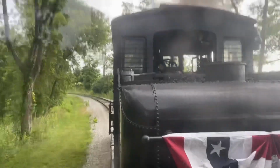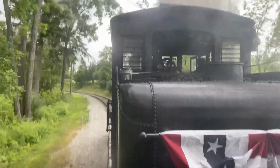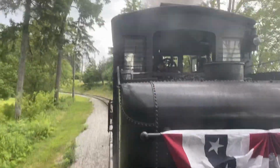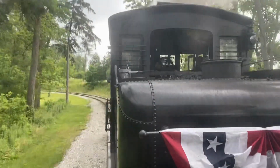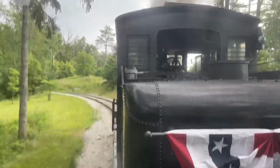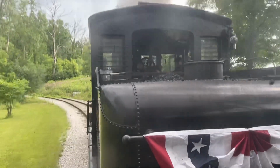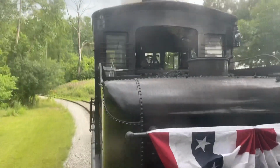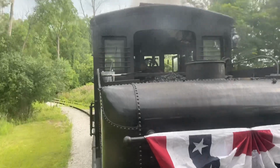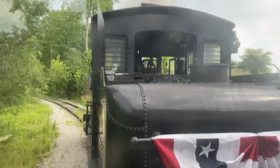We also have the Baldwin number 7 over at the Roundhouse. It was built in 1897. It was Henry Ford's favorite locomotive, and it pulled his passenger car. Do walk over to the Roundhouse today, view in through the big doors and take a look at our other steam locomotives. We also have the Atlantic that is not in use, but it was used back in the day at the Detroit train station.